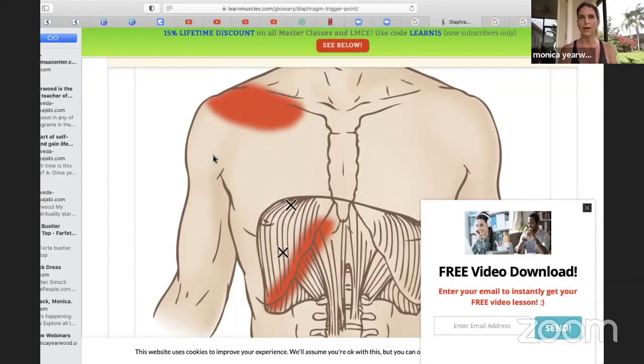It's working. Okay. So the area will get increasingly sore, and it will feel almost like there's a bruise there for about 1.5 days afterward. I just want to tell you that that's normal. The other thing to pay attention to is your scalenes. So I'll show you a picture of that.